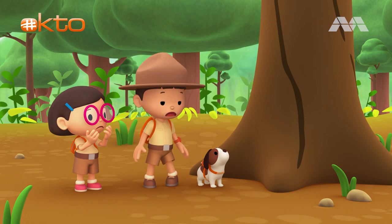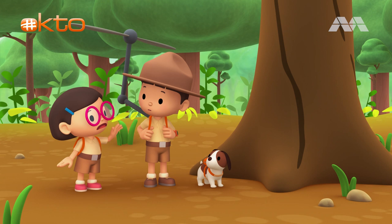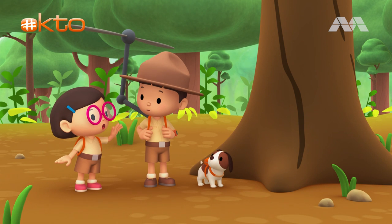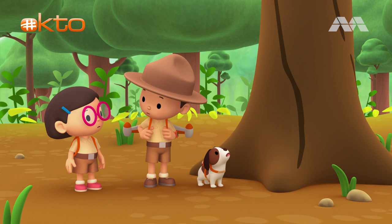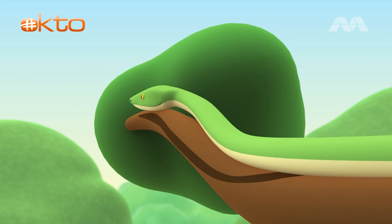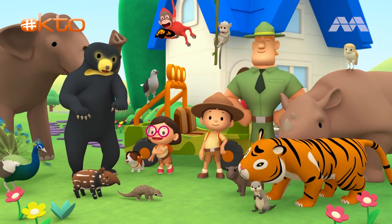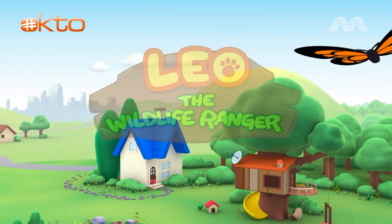I can't climb this tree. I'll use my propeller. No, Leo. The propeller might hit the squirrel. Use your jetpack instead. You're right, Katie. Here I go. Oh, no! It's too late! The plantain squirrel.